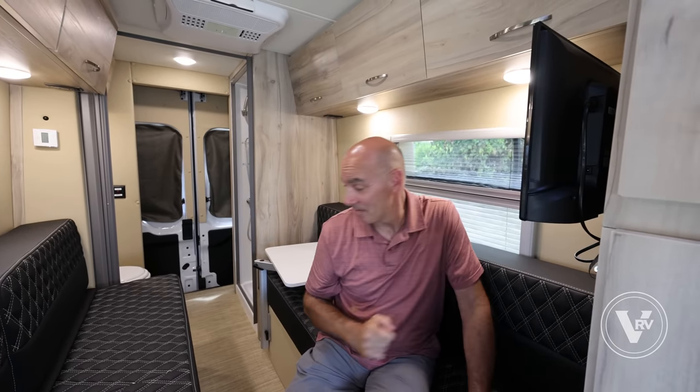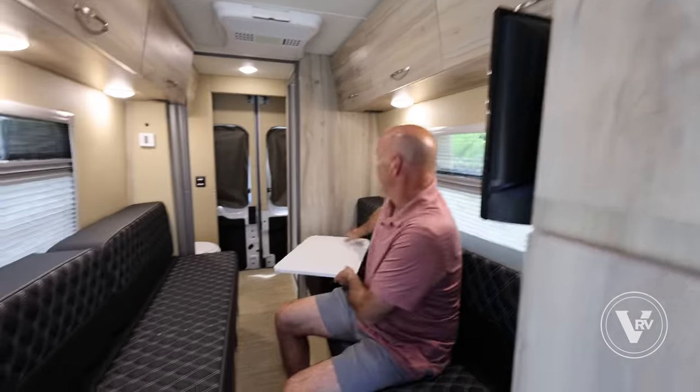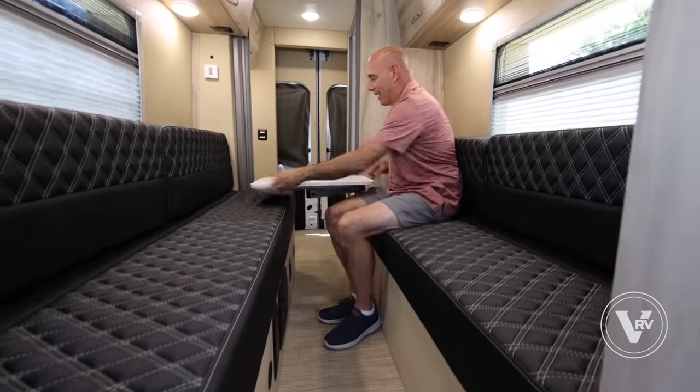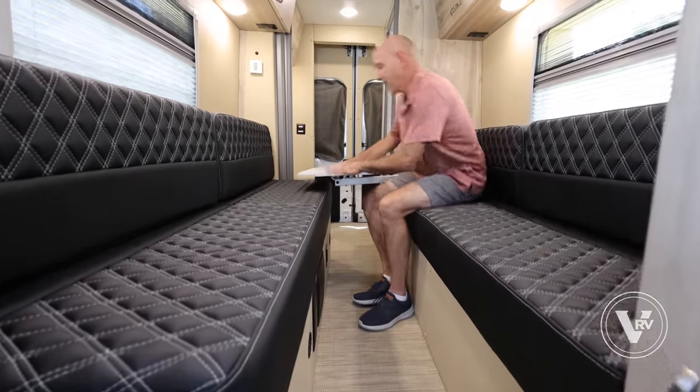And right there, you've got it. So I've got a Lagoon table right here. These are great. So look what happens here. I can move this any way I want to. I've got a laptop on it.